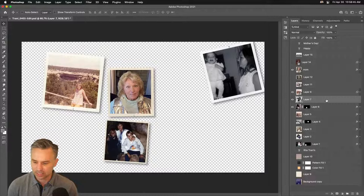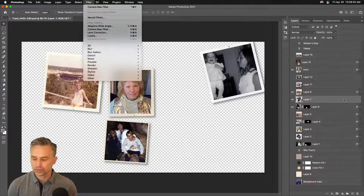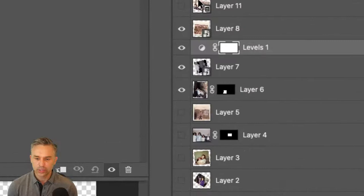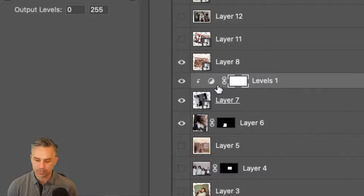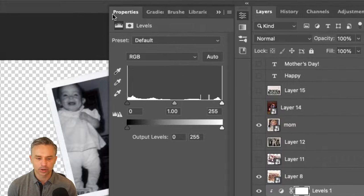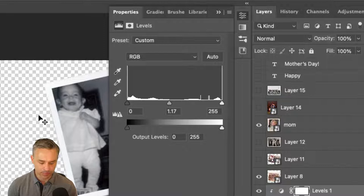Another thing you could do, rather than going into Camera Raw Filter each time, is use adjustment layers. So you can go into levels, and I'm showing you where all the easy buttons are. Levels, bam, there it is. We want it just clipped to this layer. So Option key, click, bam. It's just gonna affect this one. Balancing baby. I don't know why parents insist on doing this, but they do. Right up here for levels, there's our auto. Clicking on auto and it punches it up a little bit, as you can see, right?